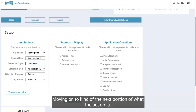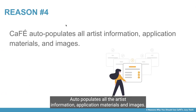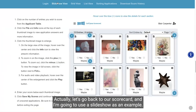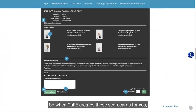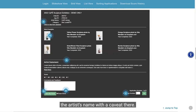Moving on to the next portion of the setup, let's go to our next reason why you should use CaFÉ to jury, and that is CaFÉ auto-populates all the artist information, application materials, and images. Let's go back to our scorecard, and I'm going to use the slideshow as an example. When CaFÉ creates these scorecards for you, it pulls in all the information that the jurors will need to see. At the top, you'll get the artist ID and application numbers, the artist name with a caveat there that I'll talk about.